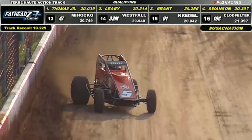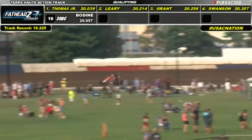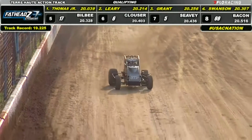Here comes Logan. Seavey was 7th on lap number 1. He'll stay 7th after a lap number 2 of 20.468. That's your most recent winner here in USAC National Sprint Car Competition.